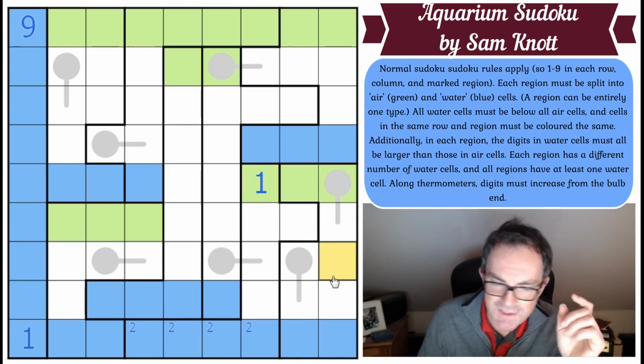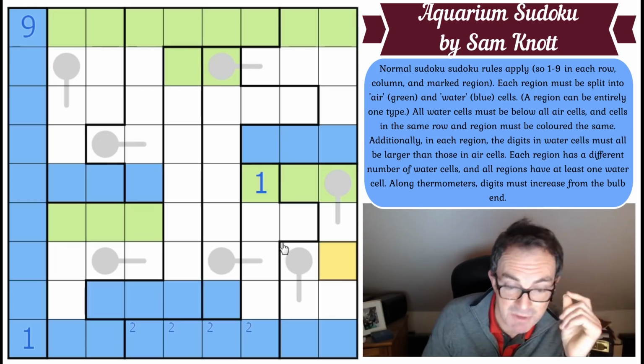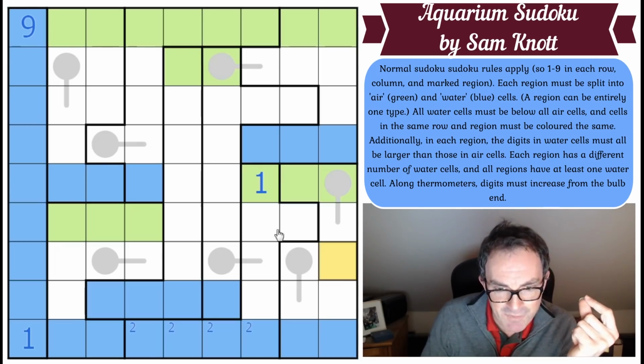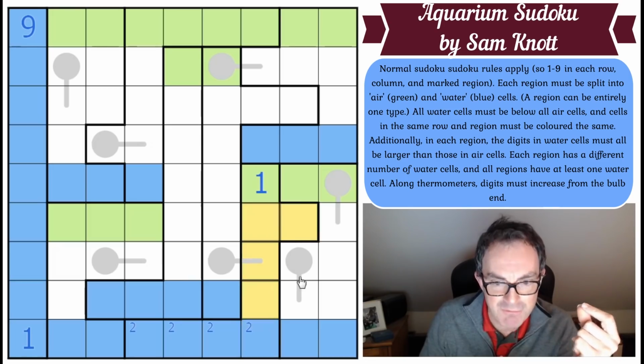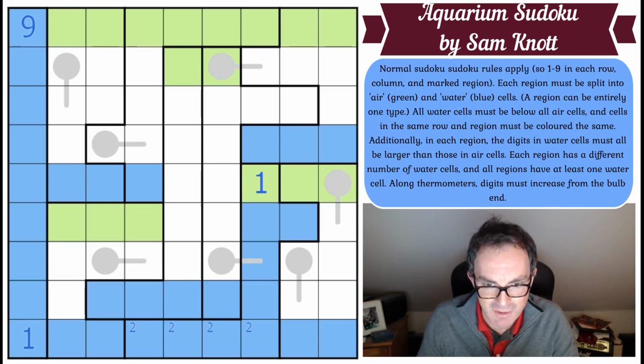And, oh, this is so clever. I'm being slow about this, but it is so clever. Now, because we know that blue is 2 in this region here, we know there can be only one cell that is green. So the rest of this all turns blue.